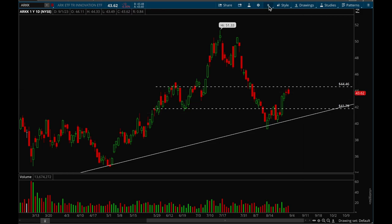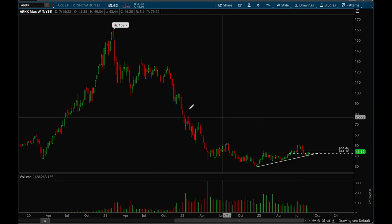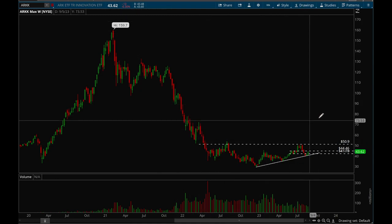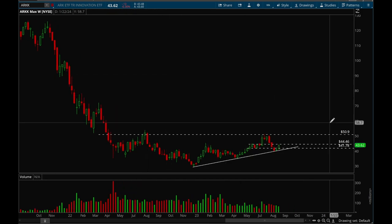But again, this one is very, very beaten down. So if you take a look at the weekly chart, extremely beaten down, and it's been forming a base for quite some time now. So this one has a lot of potential as well. If we can take out that 44.5 level, next resistance being 50, 51, and then you could see a really big breakout from there.